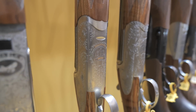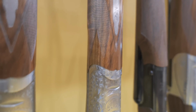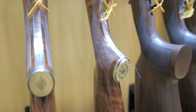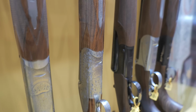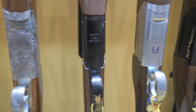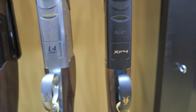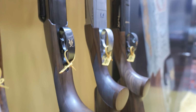The engraving, these are hand engraved, hand checkered. These start at about $10,000. You can spend a whole lot more money if you want to. You could go all the way up to $60,000+ if that's in your budget. Got a couple sporting guns here at the end, the L4 Sport and the XF4. I think this one's about $3,500 for a sporting gun.